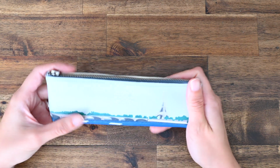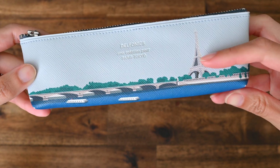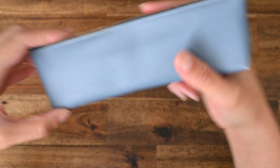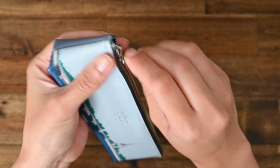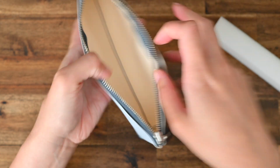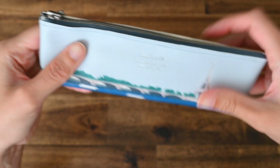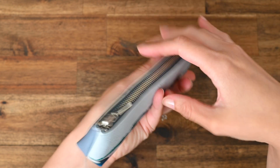Okay, moving on to the next item. I don't know which one. Maybe this one. Yeah. I randomly found a Delfonics shop in the Louvre, and I picked up this little pencil case which is Paris themed. As you can tell with the Eiffel Tower, I am not sure what I'll be using it for, but it has quite a bit of space for a little pencil case. It was just a surprise to me to find Delfonics in Paris. I didn't expect it, and I just thought I had to pick up something, being as stationery obsessed as I am. It did also come in pink, but I thought the blue was nicer.